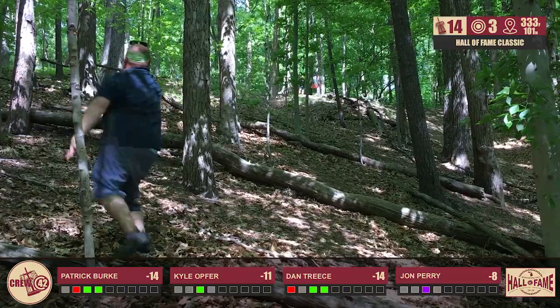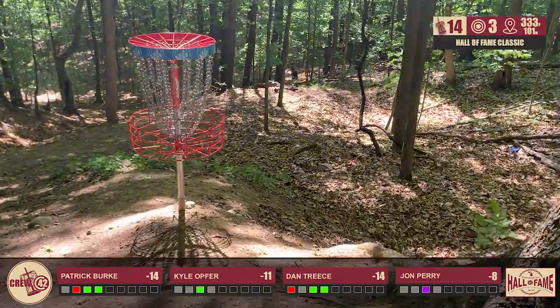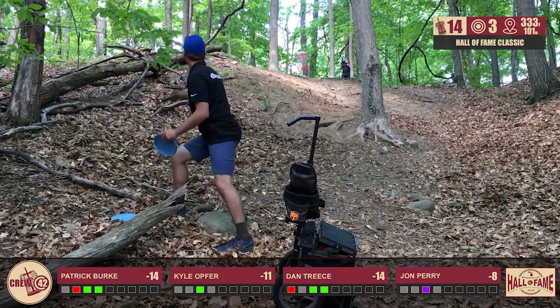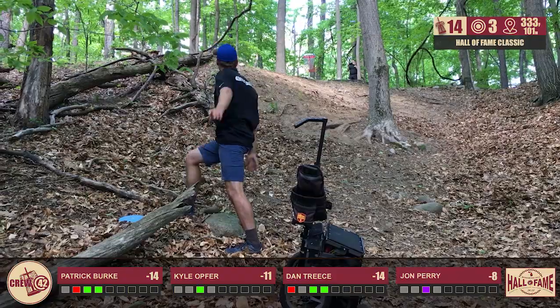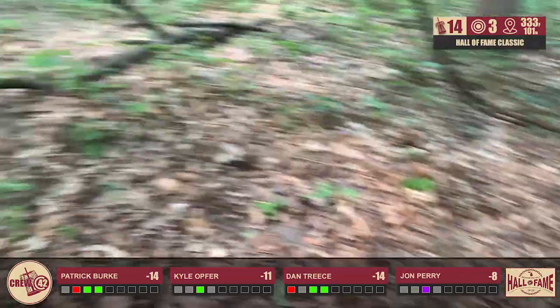Kyle trying to punch it up there through the woods, not able to get all the way up there. Dan's getting sneaky and hits that vine at the last second, so he's going to have a long circle's edge, maybe a little longer putt for his par opportunity. Kyle just kind of pitching it up there, trying to hit me. I should have been standing behind the basket so it could have been a throw-in.